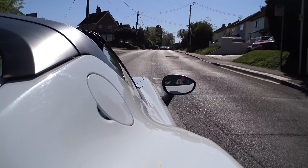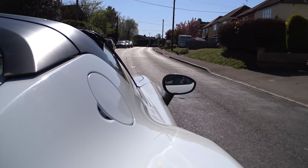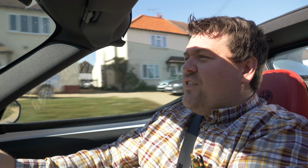It wouldn't have cost them that much more, and some of this was standard in US market cars. For me, it should have been standard in all of them. Let's talk prices, shall we?